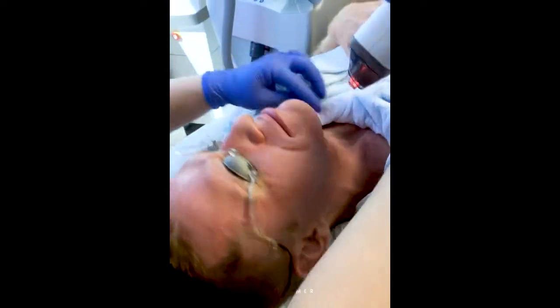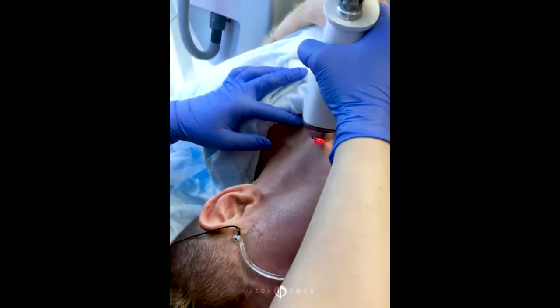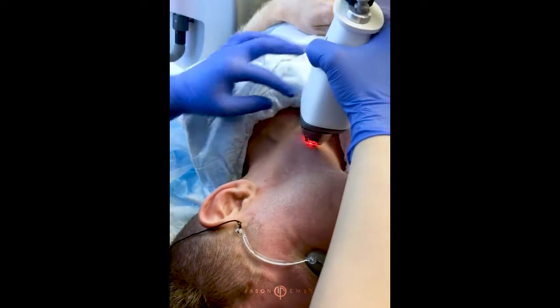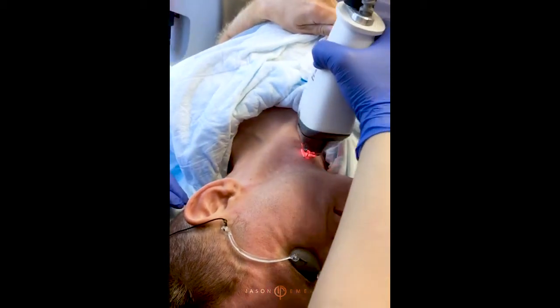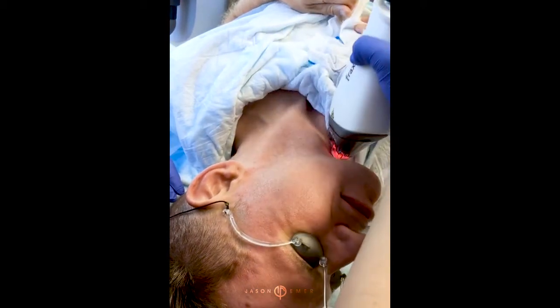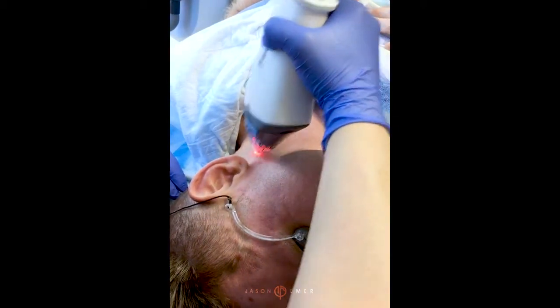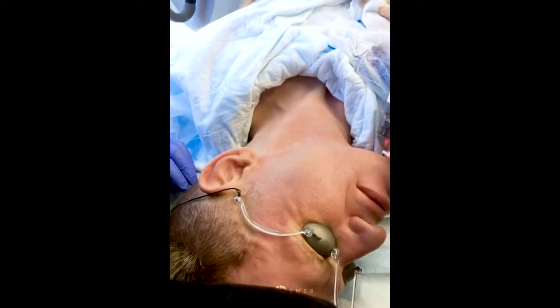Turn your head all the way to the right. Perfect. He's doing great. It's not the best feeling in the world, so he's doing pretty amazing. And remember, we said we always treat both the face and neck, because you want to make sure that you really address all the areas that get exposed to sun and that age.